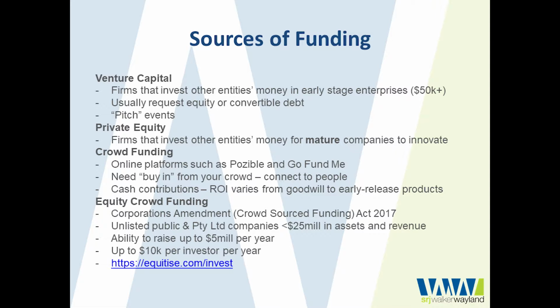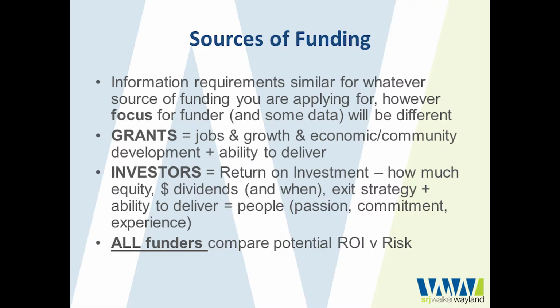In the PowerPoint resources that I have provided you, there are a number of different summaries of the types of external investment sources that you could consider, including angel investors, venture capitalists, private equity, crowdfunding, and equity crowdfunding. What I do want to point out is that the information requirements of your pitch and your information memorandum are going to be similar for whatever source of funding you're applying for. However, the focus will be slightly different because the focus needs to be on what the funder's requirements are. So some of the data you include in that documentation might be slightly different.